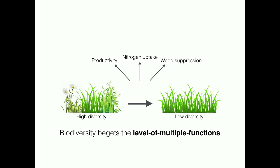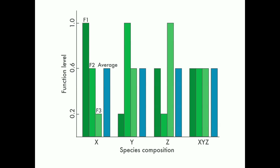Take a very simple example: three species, X, Y, Z, and three functions, F1, F2, F3, and the mixture of the species. In all our models, we standardize the functions to range between 0 and 1, just for simplicity. You see here that the best species varies across the three functions. And for all monocultures and the mixture, the average in the blue bars stays the same.